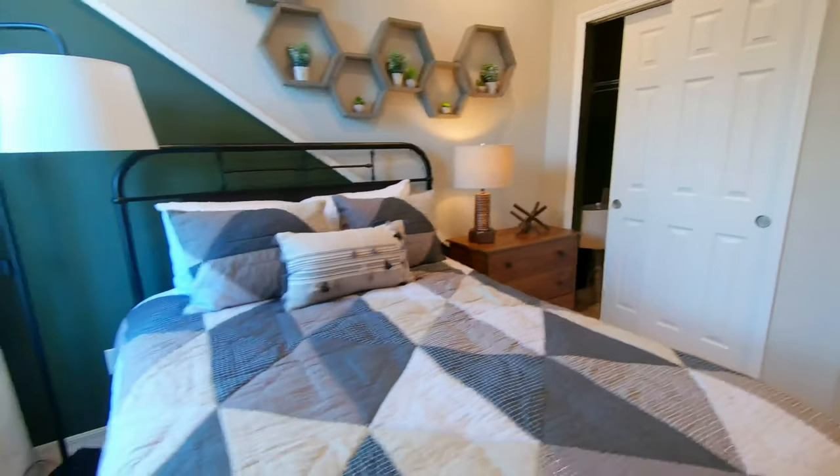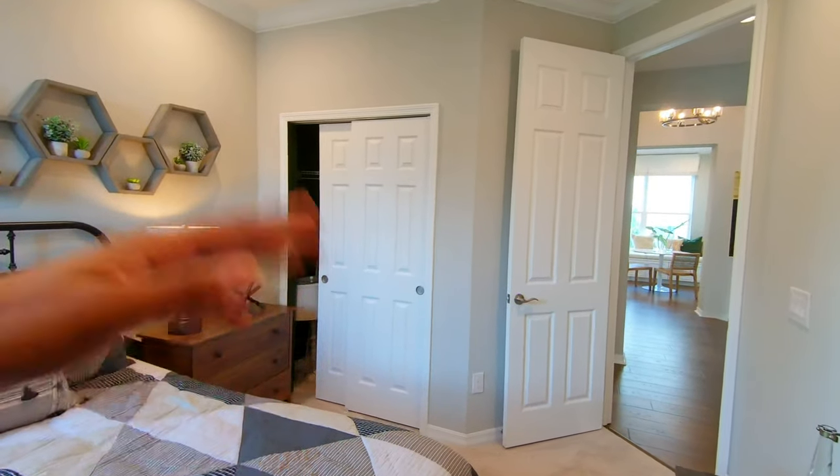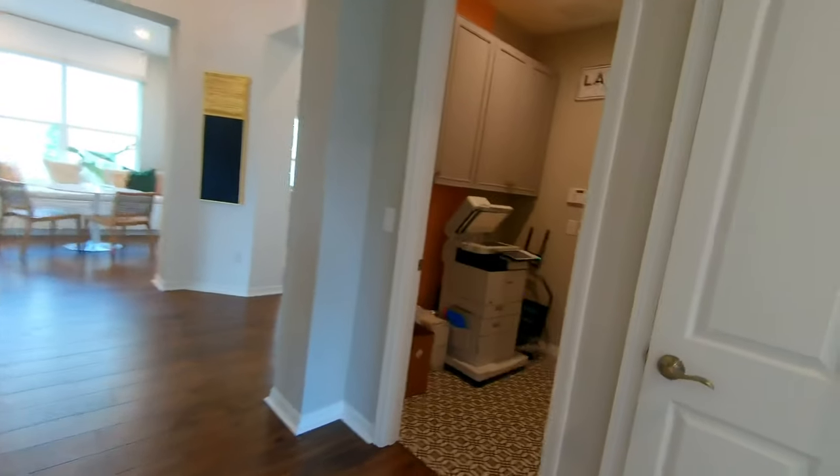I can't remember the exact song, but it's hilarious. One of my favorite shows. Very spacious size room. I believe it's like 11 by 10 are the room sizes here. Check the description below. I'll have more detailed information of most updated pricing. I have a floor plan info, and I'll have all the sizes of the rooms and stuff like that.